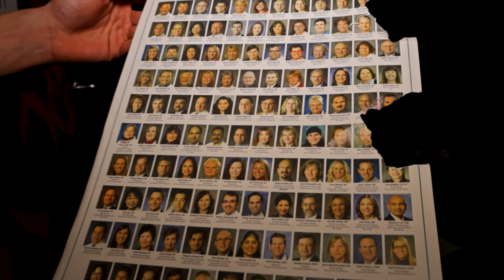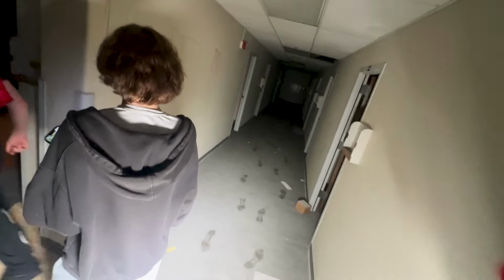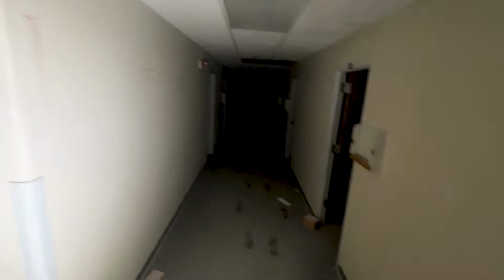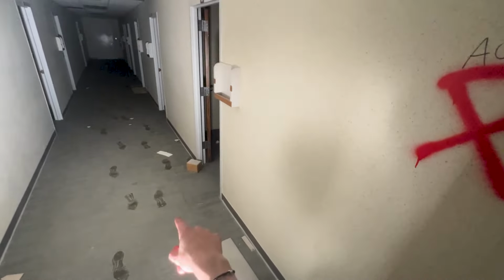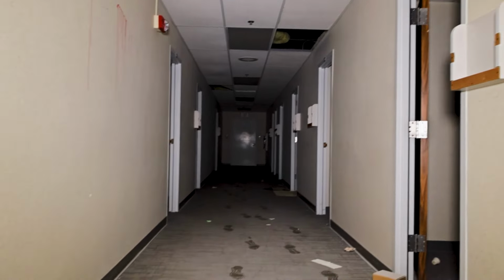Oh, that's my grandpa. That's all the deaconess staff. They're all dead. This was only abandoned two years ago, bro. So you see this? That's one person walking down and then walking back. That's what I was trying to say. Should we follow the footsteps? Yeah, this one person just walked down and walked back.